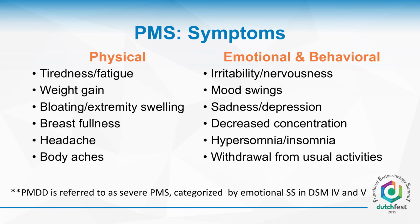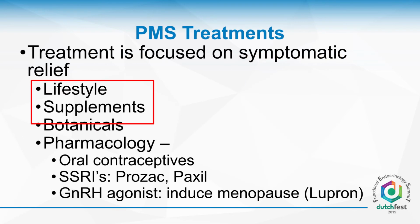That gives us the fatigue, the weight gain, the bloating, the breast fullness, the headache, the body aches, and the irritability, the mood swings, the sadness, the decreased concentration, the hypersomnia or insomnia, withdrawal from usual activities. This is why I said it can be anything. And the treatment is focused on symptomatic relief. And when I say symptomatic relief, we're trying to get the underlying cause addressed, and that then reduces the symptoms.